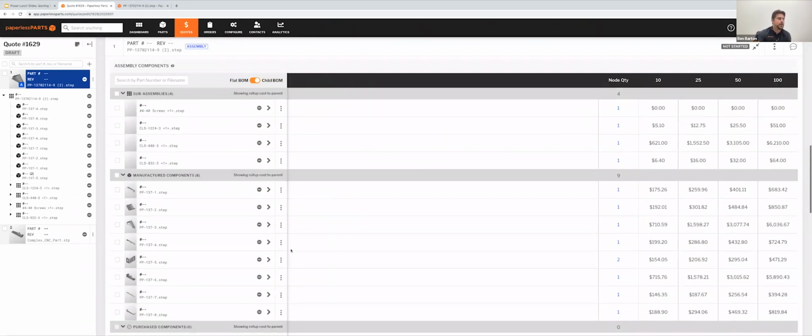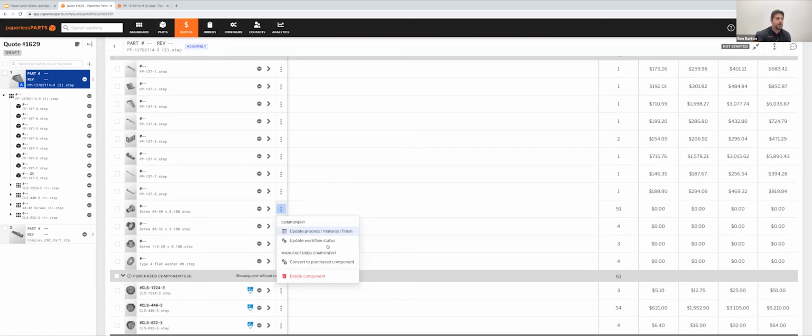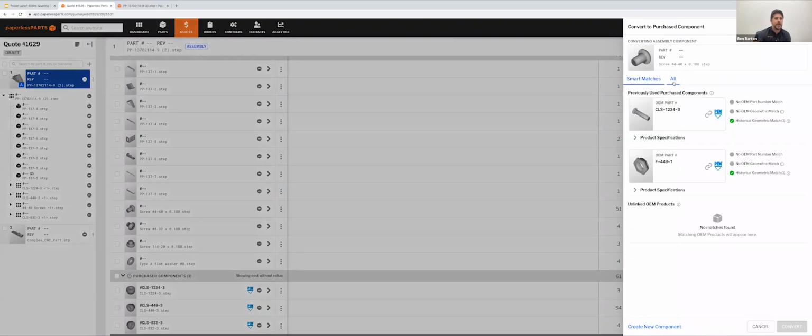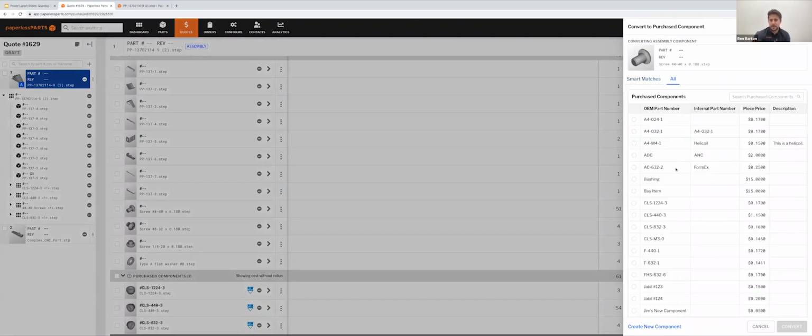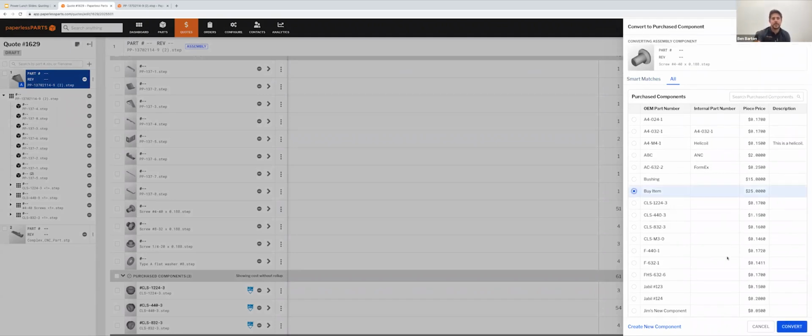And just to illustrate what that looks like, let's say that there's a different purchase component in here that wasn't identified as a PEM component. You can go through and select from your purchase component list, which is syncing up with your ERP system. So maybe this is one of those buy items as an example here, and we'll convert that over to a purchased component.